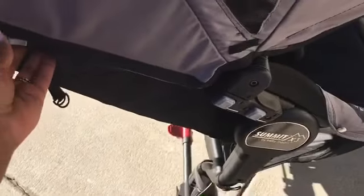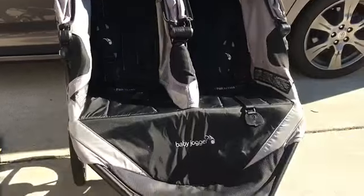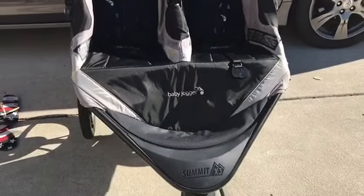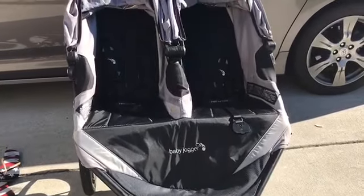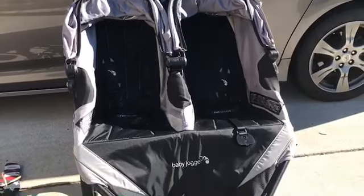and it just controls your path. So that is the Baby Jogger Summit X3. And this stroller retails for about $649. So it is on the pricier side, but it's totally worth it.